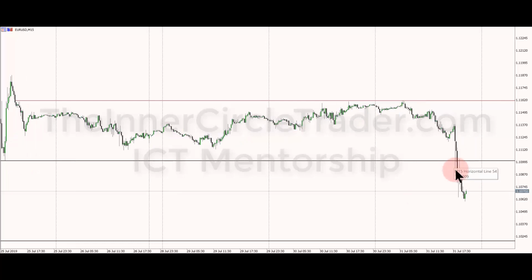They worked this level, ran it, sent it back up. This long wicked candle here, traders saw that as, okay, this was the run on the stops. They can go in there and start chasing and buying it. Not a good idea. Price expands again, dips below it again momentarily. Then we open up here, trade down deeper.